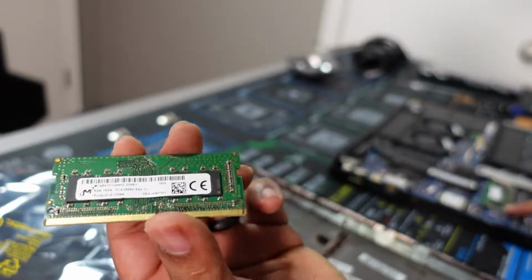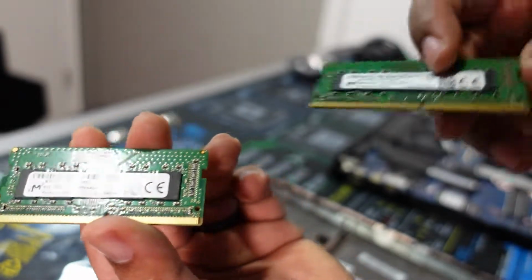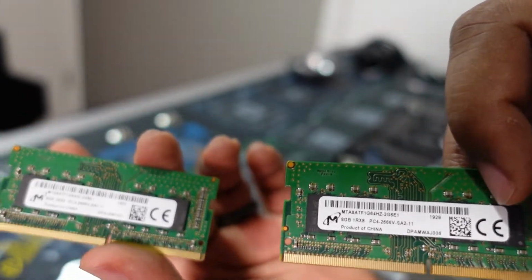Here we go. Yeah, it appears to be the same that we've got. Let's check real quick. A little side-by-side action. Same ones, same modules. So we should be good.